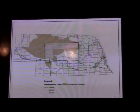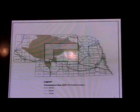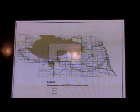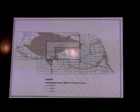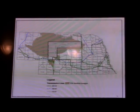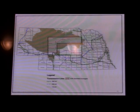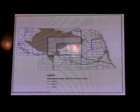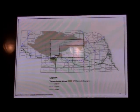Okay, so this is the Sandhills region, and it's got a transmission system overlaid on it. The 345 kV system is in green, 230 kV is in blue, and the 115 kV, which is hard to see in some cases, is the dashed lines for the entire state. I can't emphasize enough that in order to meet the needs of this project, we have to be in the Sandhills. That's where the project is.